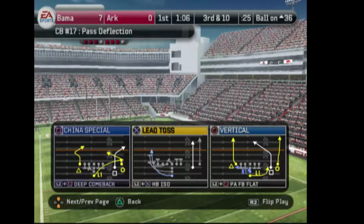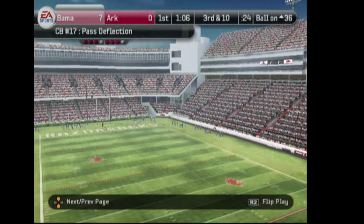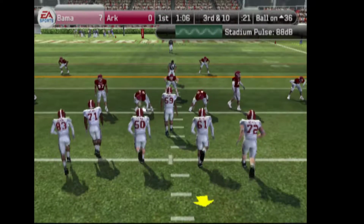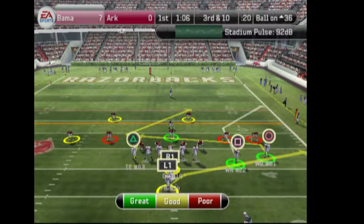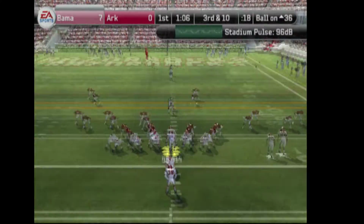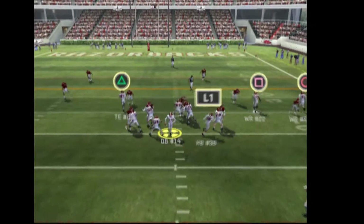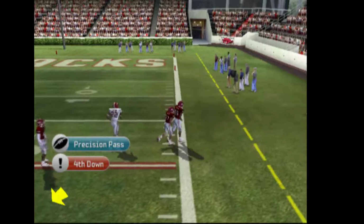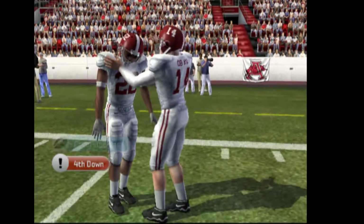Yeah, Coach. You did a great job of reading the play and beating the receiver to the ball. So that'll make it third down. Third down and 10 coming up. Ball on the 36-yard line. Alabama sets up in the I. Drops back to pass. They can't connect. Incomplete. And that'll make it fourth down.